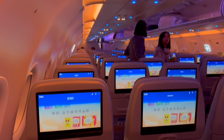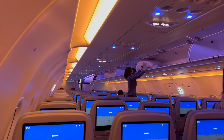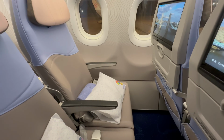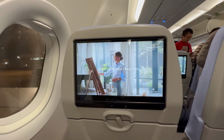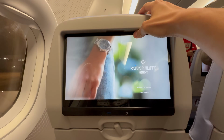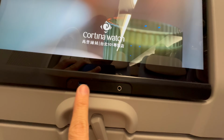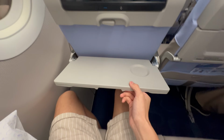Welcome on board China Airlines Airbus A321neo Pikachu jet. Configuration in economy is in a standard 3x3. My seat today 55A, a window seat on the left hand side. Now for the seat features, unfortunately there's no coat hook. You get a really big 13-inch 4K touchscreen TV. Down here you'll find USB-C port and headphone jack.